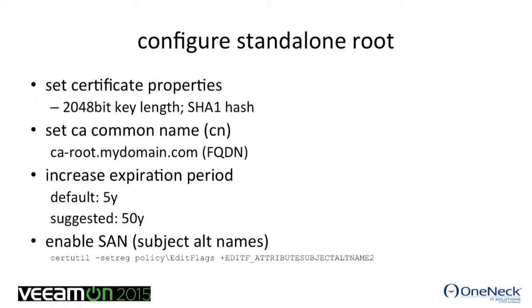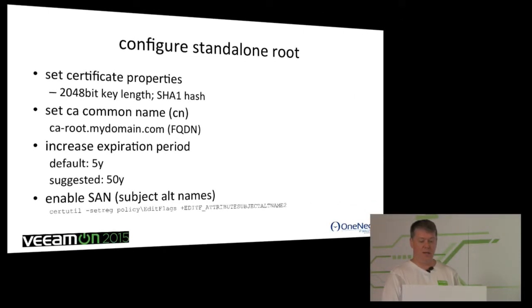2048-bit key length, and I specify SHA-1 here. You may prefer to do SHA-256, and that is actually recommended by anybody that's setting up a new CA. The reason why you might stick with SHA-1 is if you have devices in your environment that cannot use the 256 thumbprint algorithm. Set your common name. Windows will want to use the name of the host without doing the FQDN, and it'll put an underscore CA in. So it's not actually based on the FQDN. I recommend you replace that. Change your expiration period. That's at the time that you're setting it up. I'm throwing in 50 years for the giggles of it.